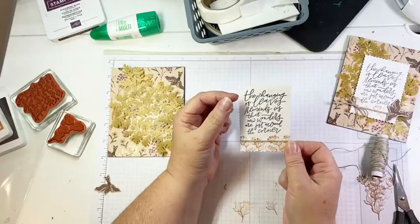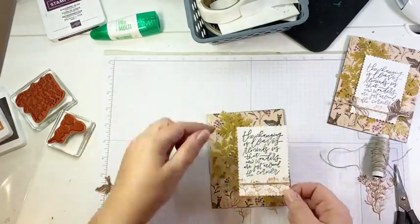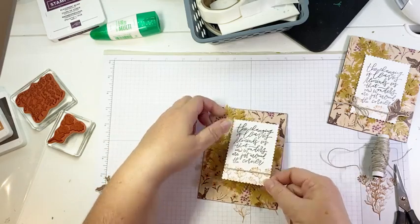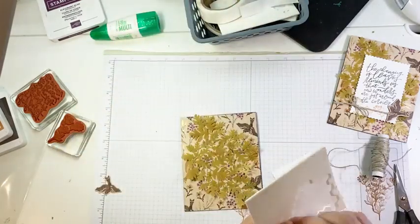All right, so there is our sentiment. Now that is going to go on centered on our vellum leaves with some dimensionals. So let's pop this on.